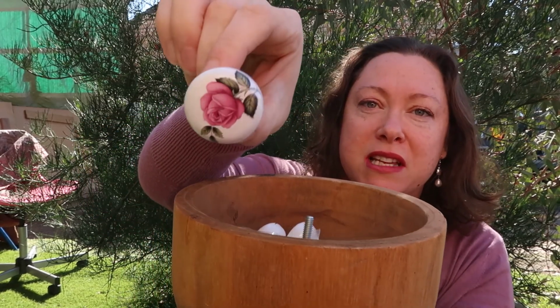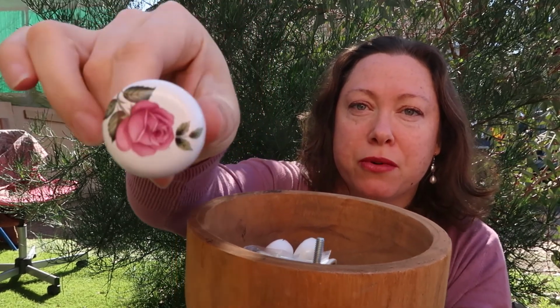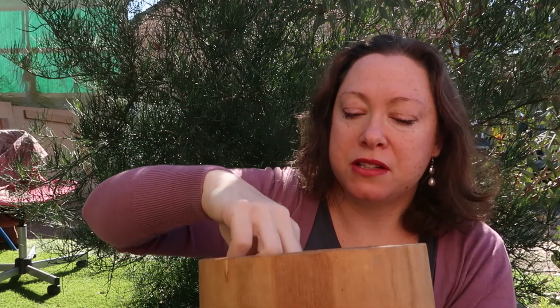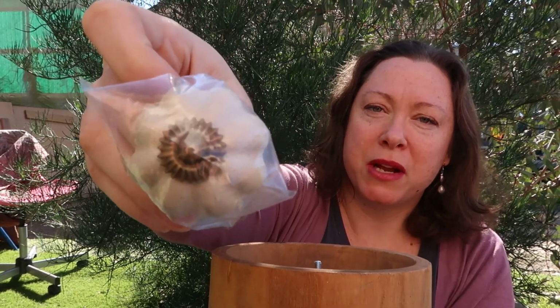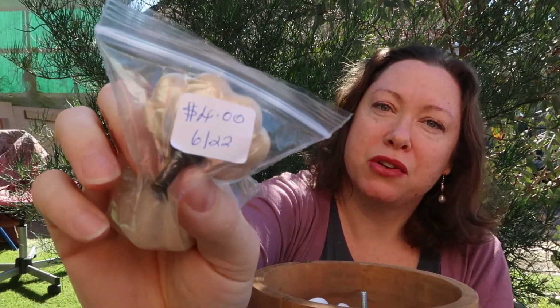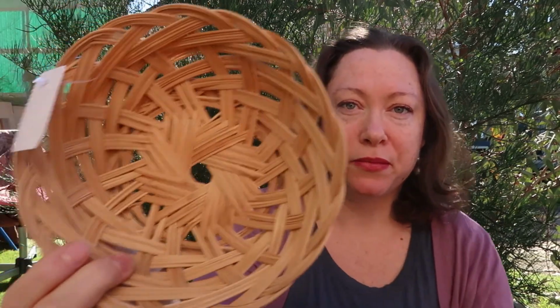I also found these little porcelain knobs with roses painted on them, and I think they were $1 each. And then I also found these ceramic knobs, probably made in India. They were $4, so essentially $2 each, and I may or may not use those in some DIY or in a cabinet. Found this little basket.